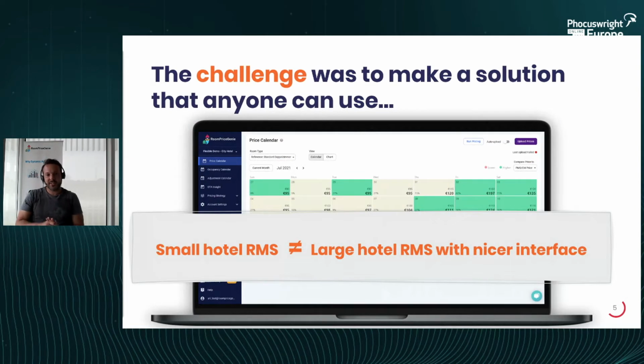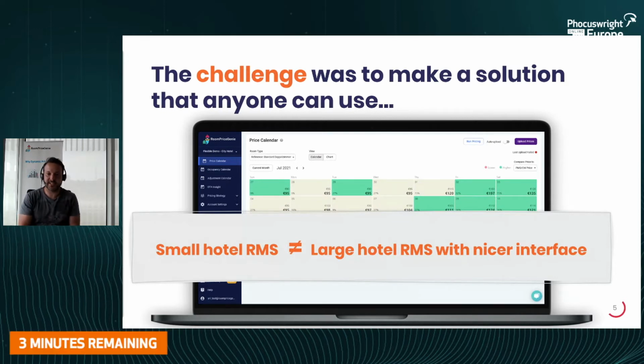So the challenge was to make a system that literally anyone could use. And it's not enough to scale down a solution for a big hotel. A small hotel RMS is not a large hotel RMS with a nicer, simple interface. In a way, you have to start again. So it's got to be simple and intuitive. They need to be able to control it. It needs to give good prices, whatever data there is. So using internal data, external data to the best you can, even if they only have, say, 20 rooms.